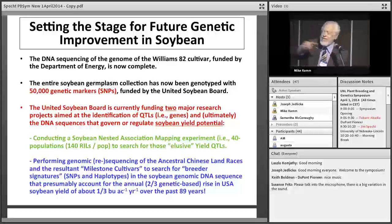They're generating at Iowa the DNA sequences of all those major milestone cultivars to find out where breeders left their signatures in the soybean genome. Okay. I'll repeat that again. Breeders, when selecting for yield, had to leave some sort of signature in the genome, and we want to find out what that is and where it's at. So those are the 2 things right down there.